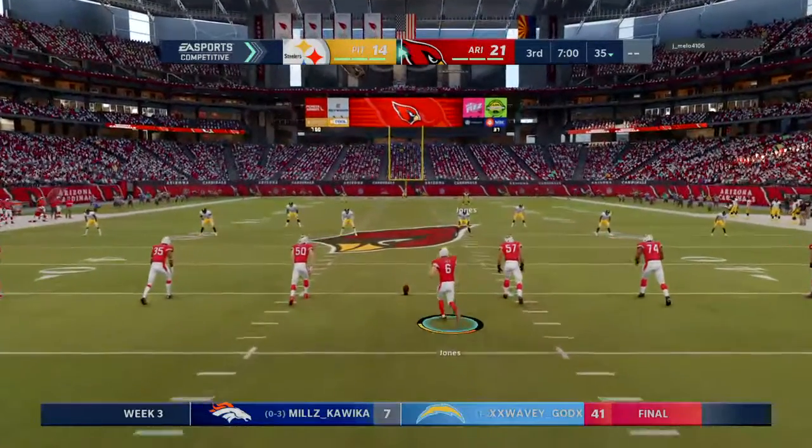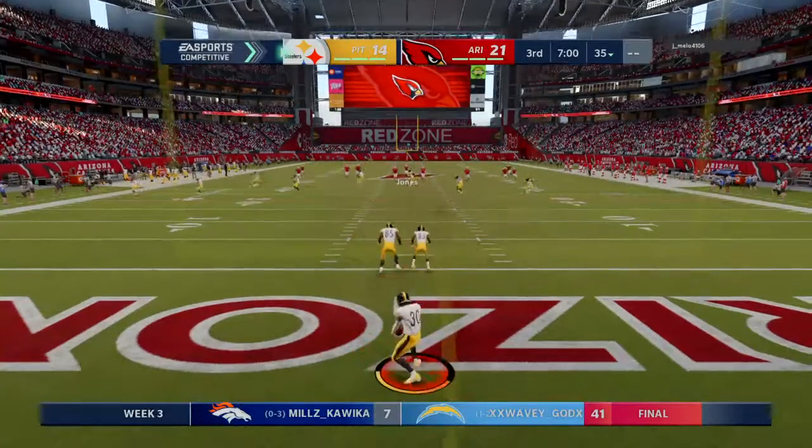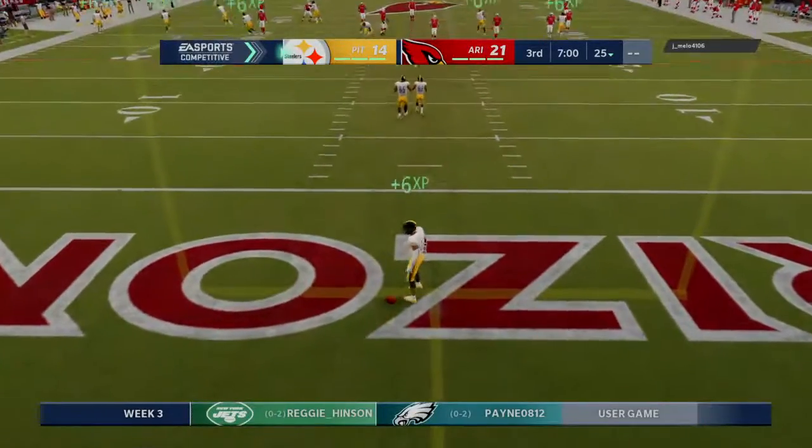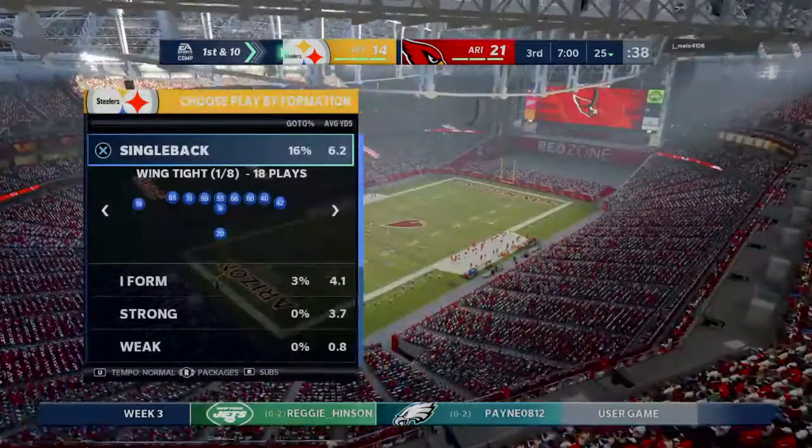Steelers going to get the football first here, trailing on the scoreboard as we are back underway on EA Sports. Taken about 7 yards deep, and we will not see a return to start the half as this will be a touchback.